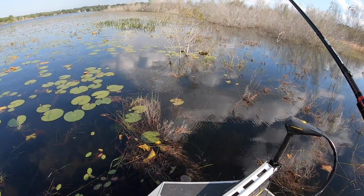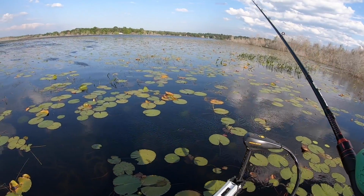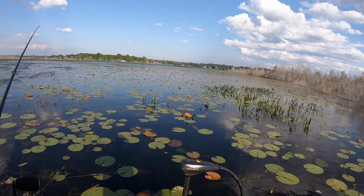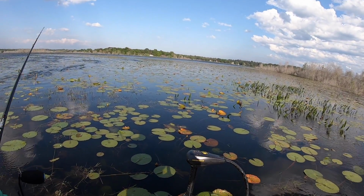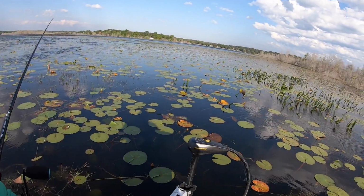Wow, what's going on with the wind all of a sudden? Out of nowhere, coming from a completely different direction. It's been blowing that way, now it's blowing right at me. Did I catch too many fish? What happened? I really upset nature somehow.